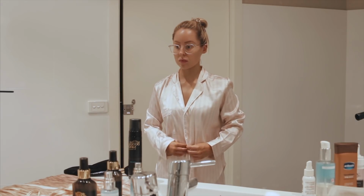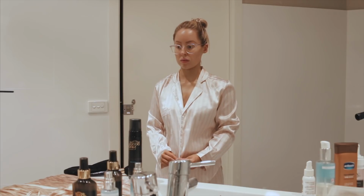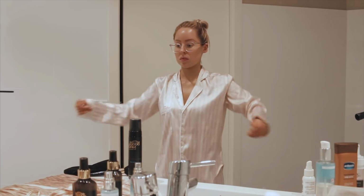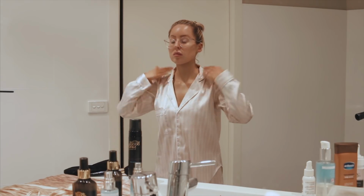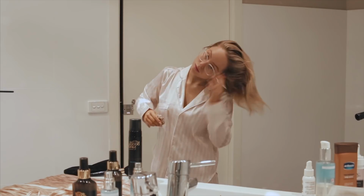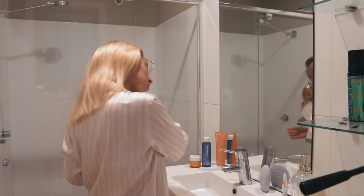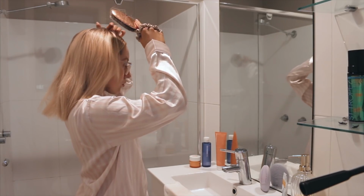And then I like to get dressed into a pair of silky jammies. These ones are the Lauren Curtis lounge jammies, which are my faves. I'll leave them linked down below if you guys want to check them out. These are great because none of my tan gets stuck to them, so it doesn't stain them, and they're really comfy. They are long sleeved and long pant pajamas, so I don't get any tan on my white sheets or anything like that.